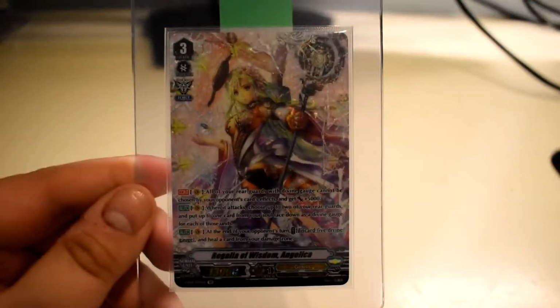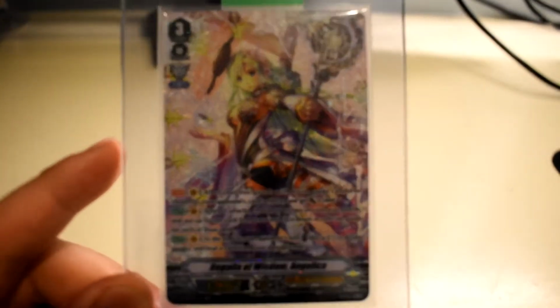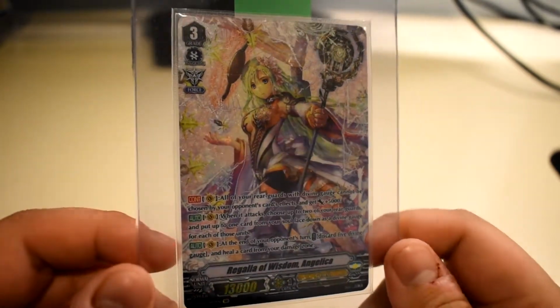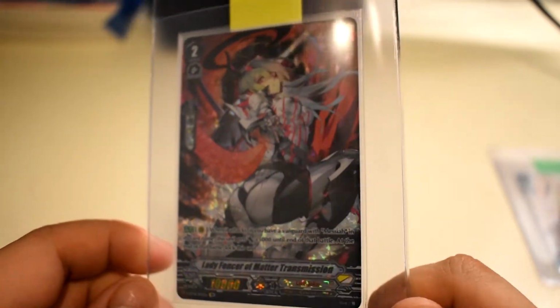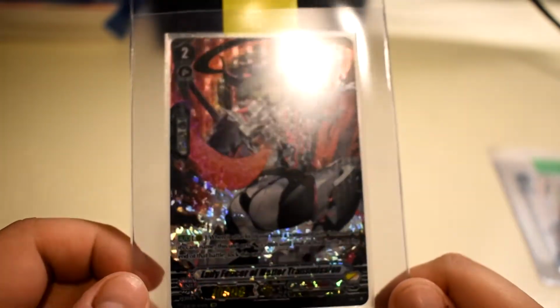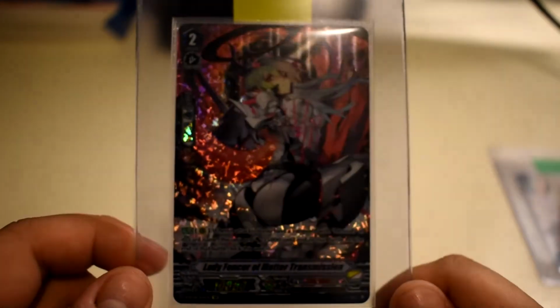Before we get into the last card of my PSA submission, this is more like an honorable mention section, I guess. Recently, I found out PSA started grading Cardfight cards, and I had some that I actually really wanted to send in. This is my Angelica SP I own. Really nice card, love the art. This one's going to be my Lady Fencer of Matter Transmission. Really like it. The foiling on this one is incredible, and I think this is like the example of what an SP should be as far as foiling goes.